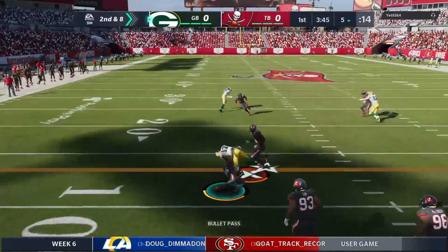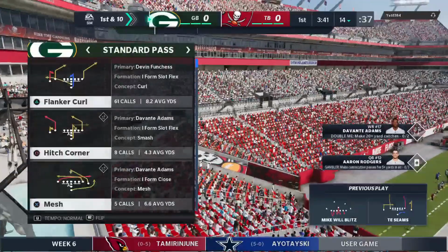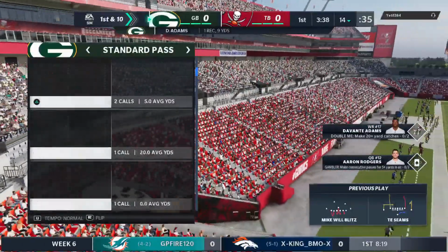Throwing on second and 8. Rodgers. He gets this to Davante Adams. 9 yards to pick up there, and it's a first down. A gain of 9 yards.